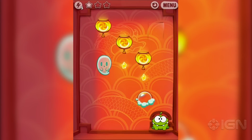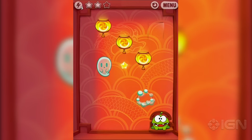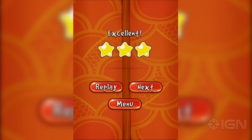The first time you see your little green buddy Om-Nom frown in disappointment after you fail to feed him his favorite candy treat, something inside you clicks. It's now your mission to solve the puzzle and make Om-Nom happy.